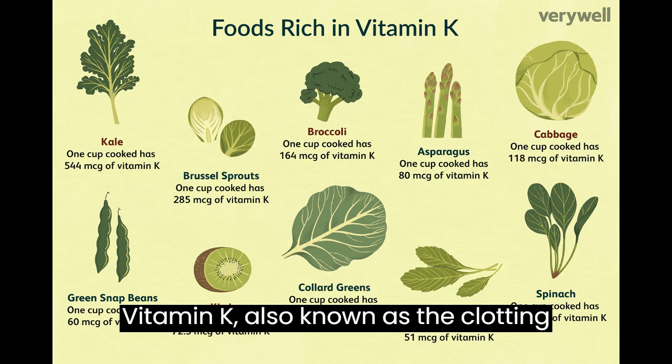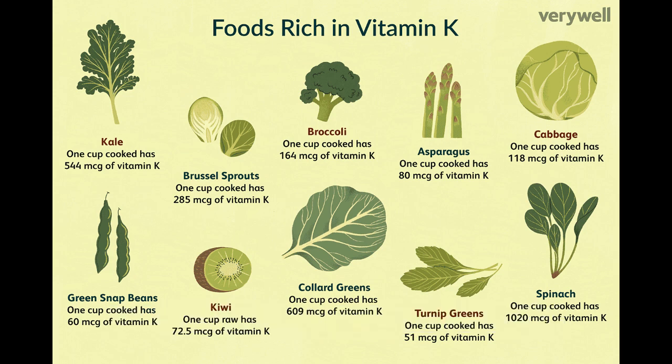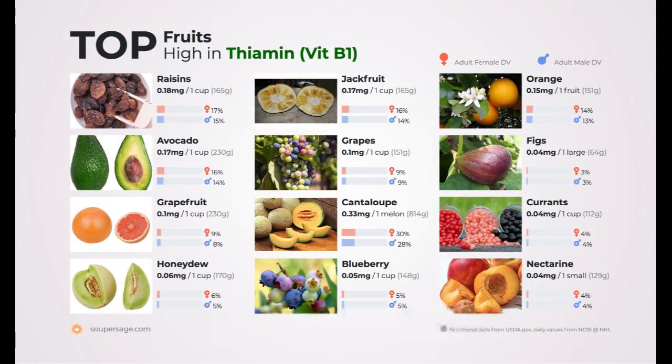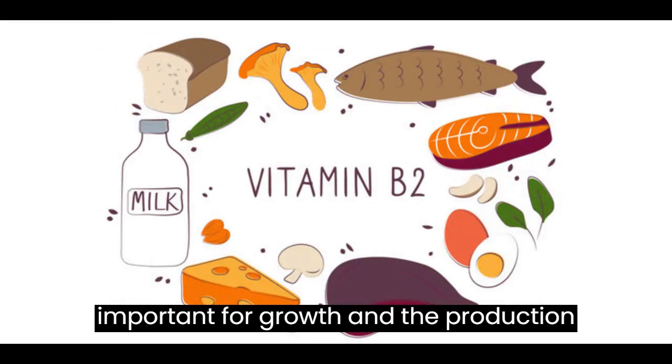Vitamin K, also known as the clotting vitamin, allows the blood to coagulate. Vitamin B1, or thiamine, helps cells convert carbohydrates into energy. Vitamin B2, or riboflavin, works with the other B vitamins and is important for growth and the production of red blood cells.